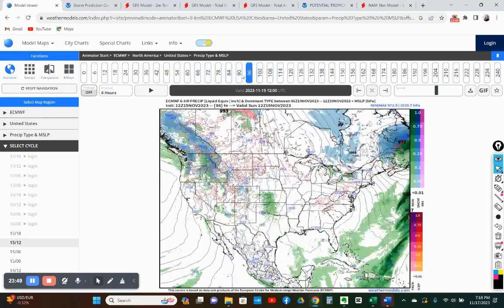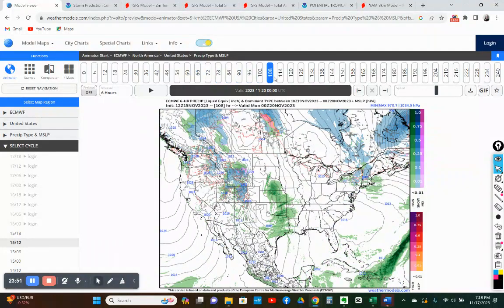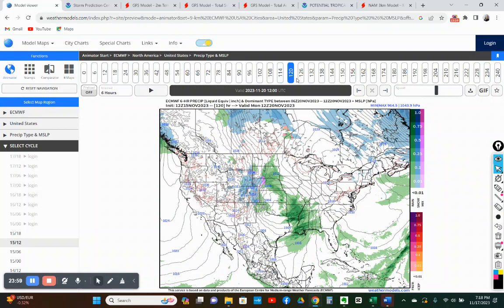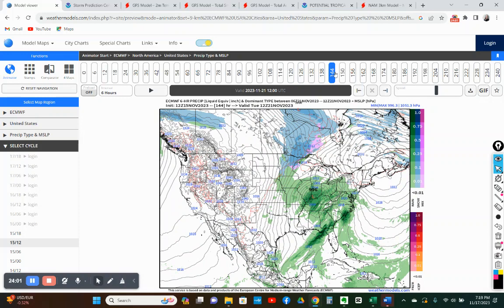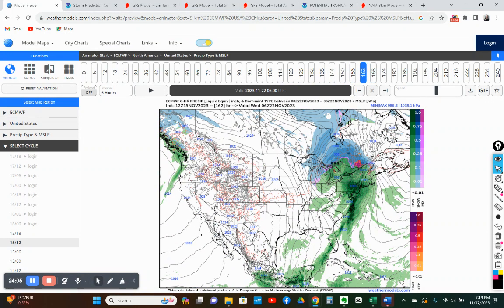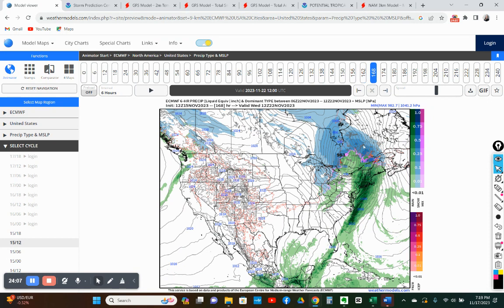All right. Well, what's going to happen behind that? Well, here's your second developing system. This is the one that the GFS wasn't really making that strong. Well, the 12Z European model shows a very strong system. I mean, look at this, 983, which is one of the stronger systems you'll see this fall.